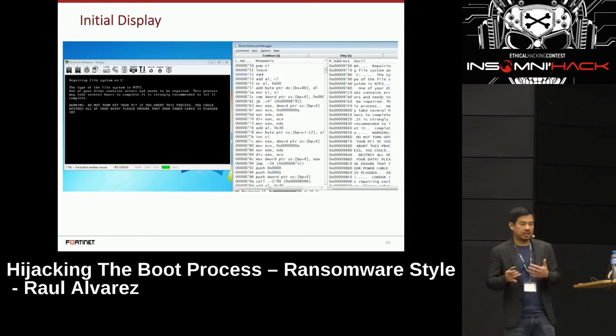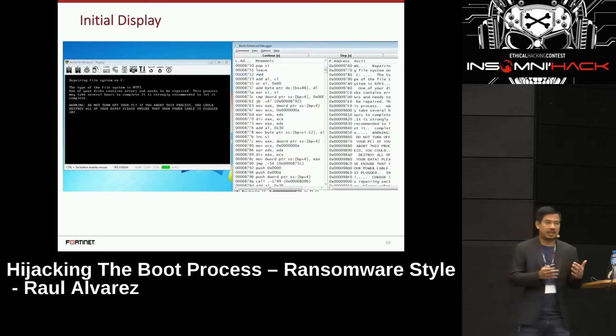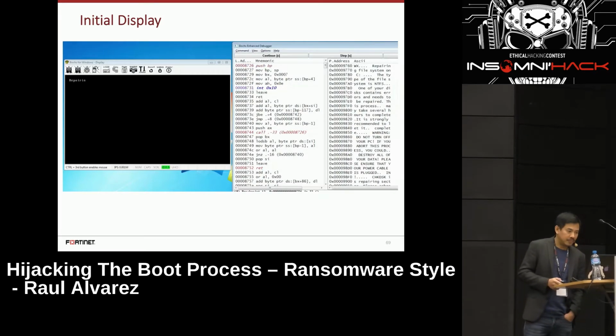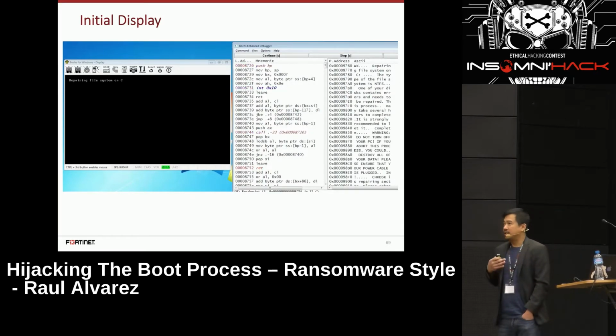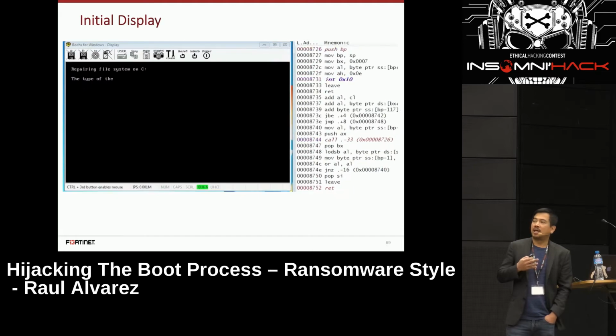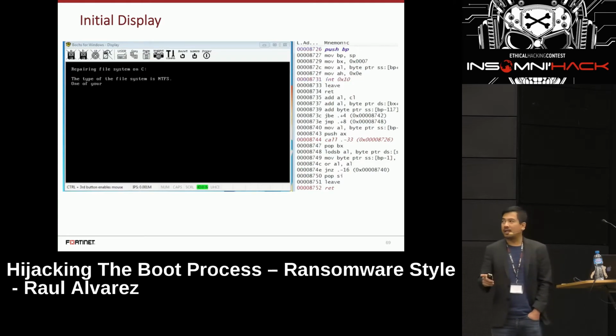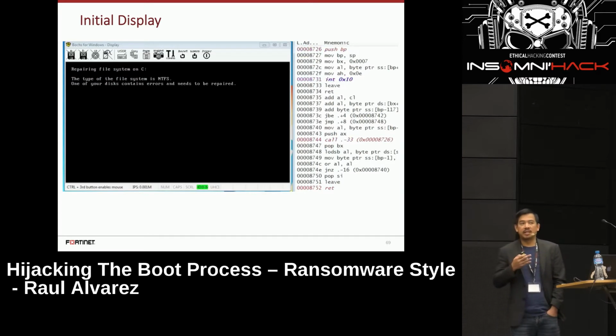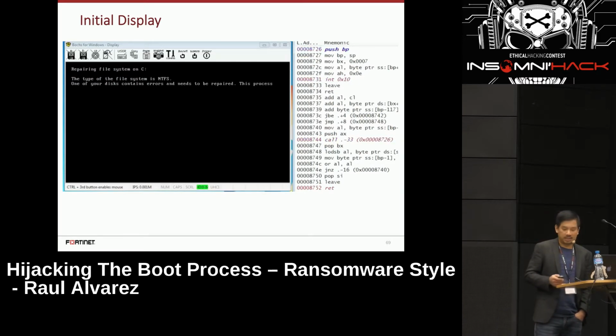Each file in your system has a header, like metadata, and that header or metadata is contained in the MFT. The MFT contains data for your file, but it doesn't have the actual file, just a pointer to the file. So Petya does not encrypt the files, it encrypts the MFT. If you're infected, you won't be able to access your files because the header itself is encrypted. So that is the initial display.